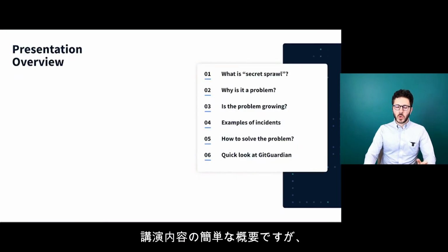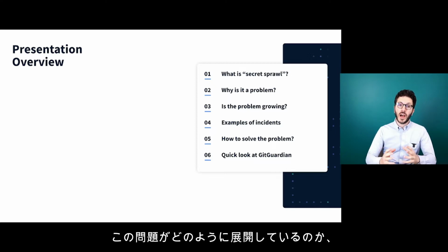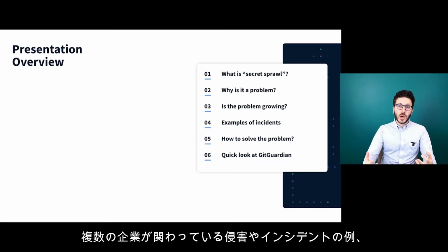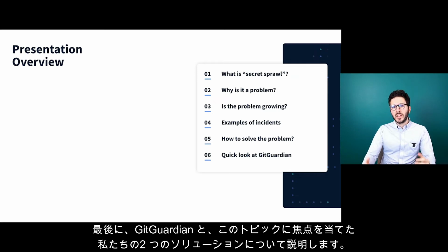A quick overview, we'll talk about what are secrets, what is secret sprawl, why it's such a problem, take a look at how this problem is evolving, some examples of breaches and incidents that involve a few different companies, and talk about some strategies to deal with this problem. Finally, we'll talk about GitGuardian and our two solutions that focus on this topic.